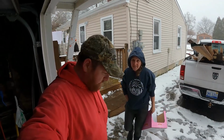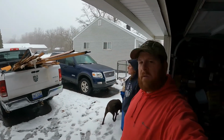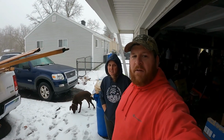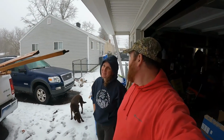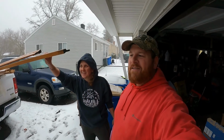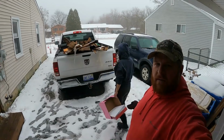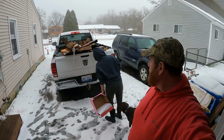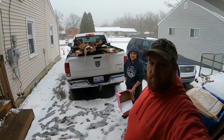Job well done. Jen and I went to the big box store and looked at trim, and you know what happened? Our jaws went like this. It was expensive. I thought trim was somewhat affordable. Hopefully I can make this work. It was 80 cents a piece. So I spent 80 bucks on a whole truckload of trim.